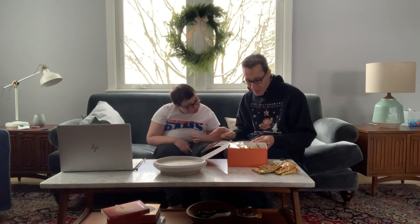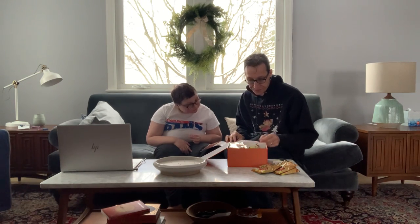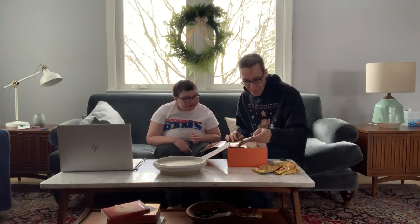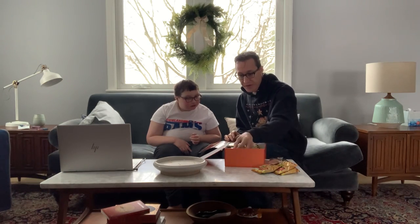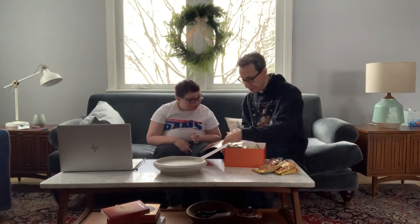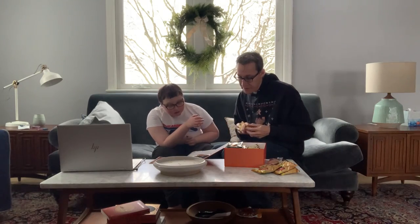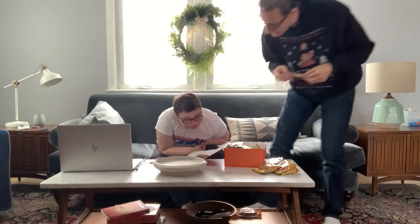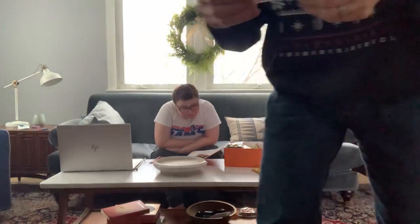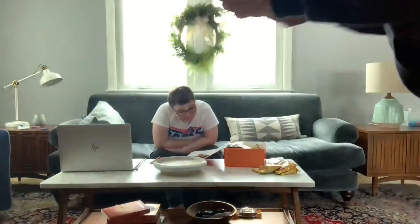All right, next we have Golden Financier Cake. Here it is. I think this one is a cake. Yeah. So this is made by Nakajima Marie. There you go. Golden cake.